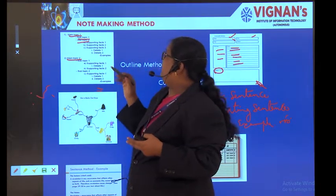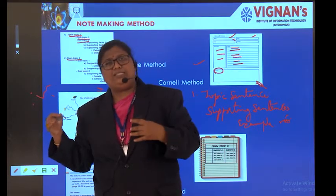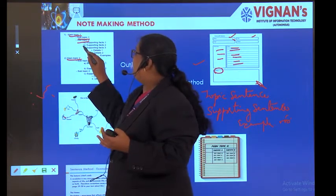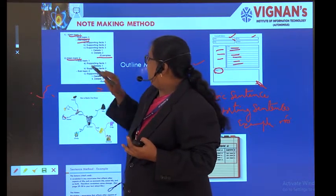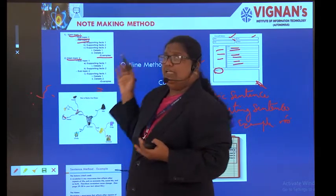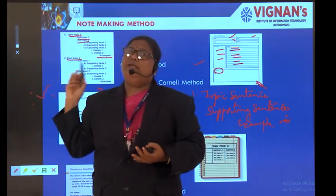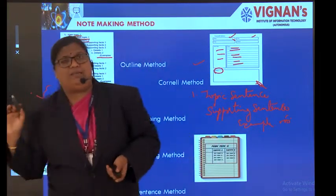So individually, if supporting statement 1 has some details or some examples, immediately next to that you will be getting the examples like this. Subtopic is nothing but supporting statement, and then individually any detailing of it followed by examples. So in such a way you have to write an outline method.